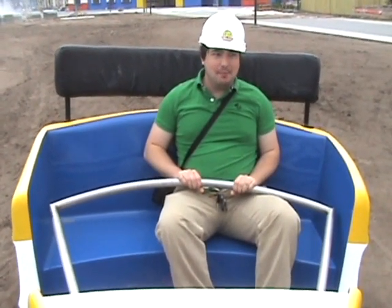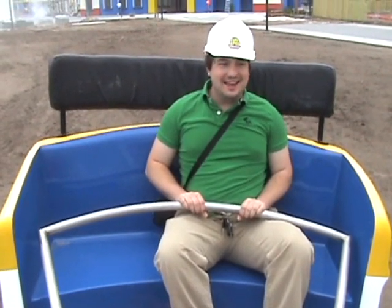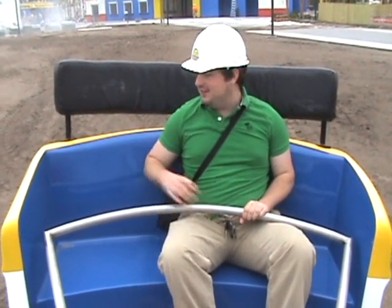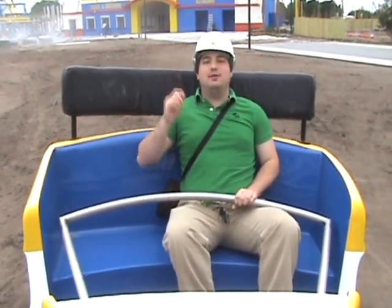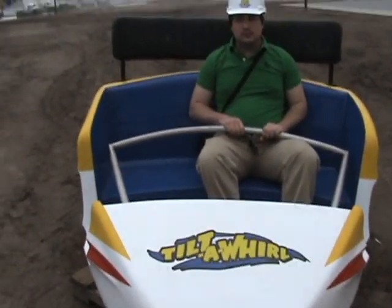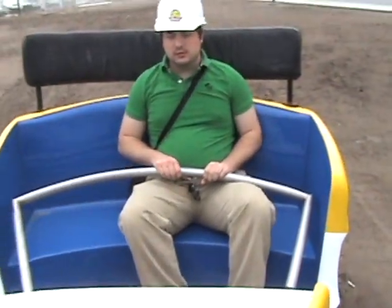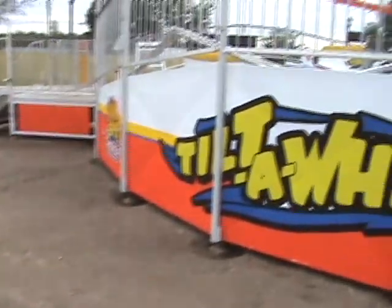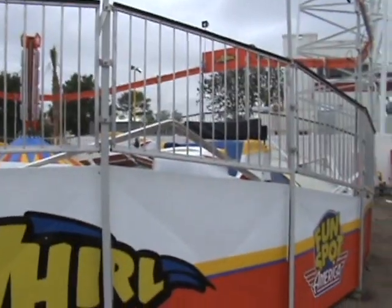Here I'm sitting in one of the brand new cars with the brand new Tilt-A-Whirl. Once again, it's got those bright Fun Spot fun colors. It's got the blue and the yellow and a nice comfy headrest. Very cool. And also something you don't see a whole lot is a brand new Tilt-A-Whirl, because most parks already have them, so to get a brand new one, especially with this newer style of seats that you don't see on too many of them. Things like, I think Gobbler Getaway had the new style of seats, and not too many other rides that I could think of off the top of my head.